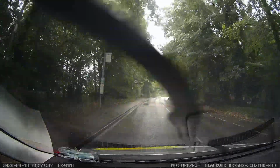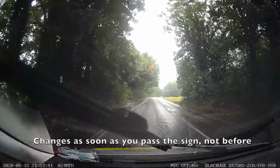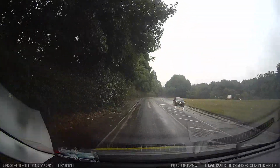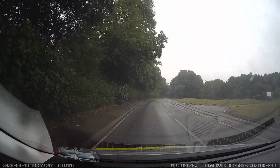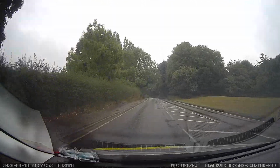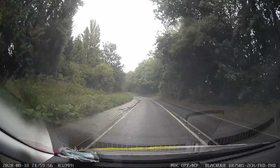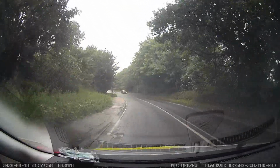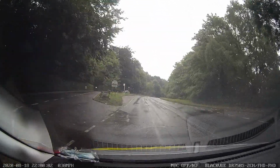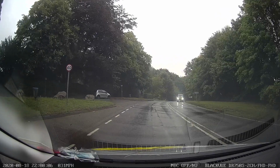Now the speed limit's changing to 40 miles per hour. So Deepti checks our mirrors and starts to increase her speed. And if you look on the left here, you'll see a 40 mile an hour repeater sign. So that just confirms what I was speaking about a few moments ago.